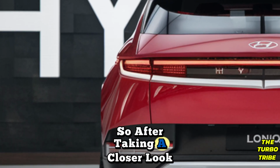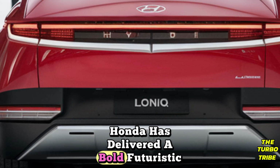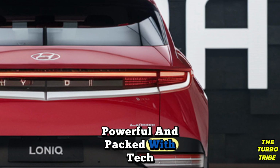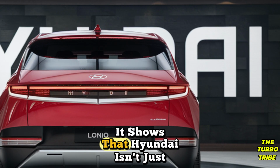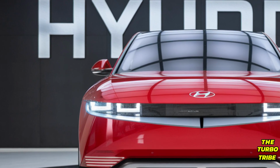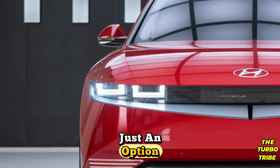So, after taking a closer look at the 2026 Hyundai Ioniq 9, what's the verdict? Hyundai has delivered a bold, futuristic SUV that ticks all the right boxes. It's spacious, luxurious, powerful, and packed with tech, all while carrying a price that makes rivals nervous. It shows that Hyundai isn't just in the EV game, they're here to lead it. For families who want an electric SUV that looks incredible, drives beautifully, and offers real-world practicality, the Ioniq 9 is more than just an option, it's a statement.